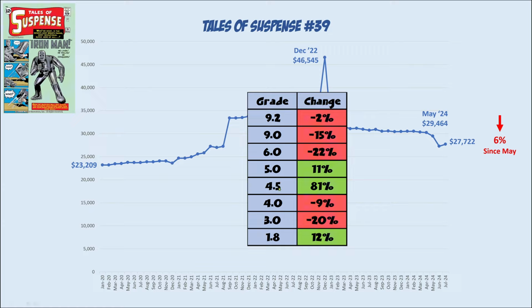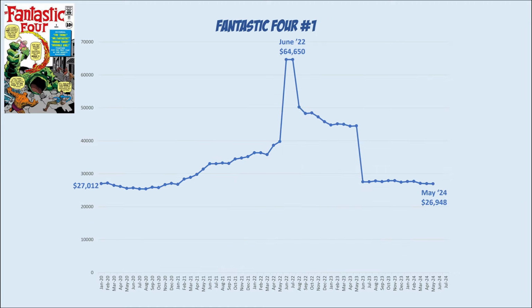Look at that, 4.5 went up by 81%. I think the 4.5 that sold previous to that was like ridiculously low. So it was expected that the 4.5 would bounce back. All right, so that 81% is a little misleading, but nonetheless, right? It was an increase. So there you go. So Tales of Suspense 39, Iron Man, still dropping. Okay, let's move on. Fantastic Four #1.